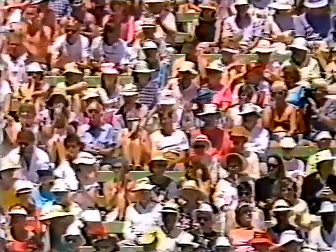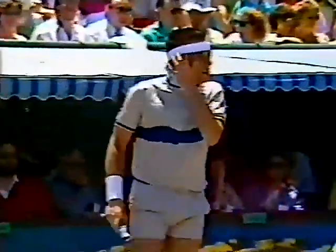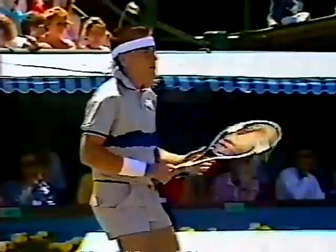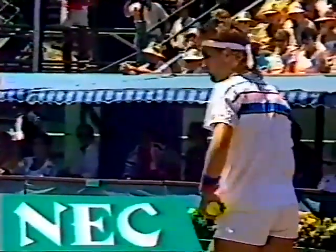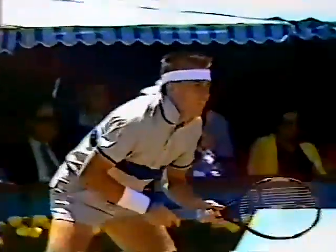Ooh, that's a good return. He took that early. And Cash missed with the first two first serves. Finally got 15, that one in. Pernfors jumped onto it. I think he knows he's in for a fight already.